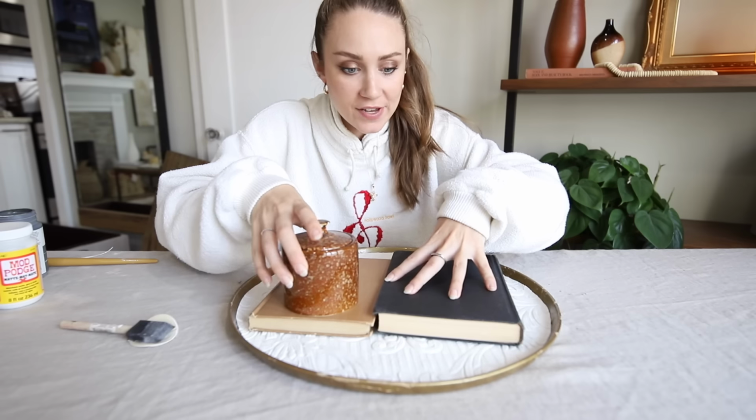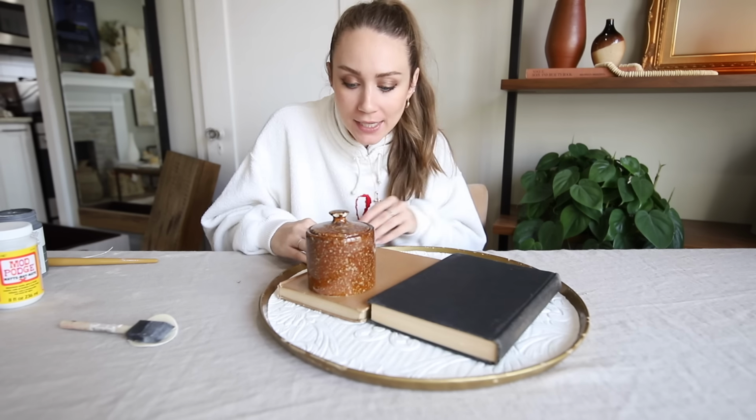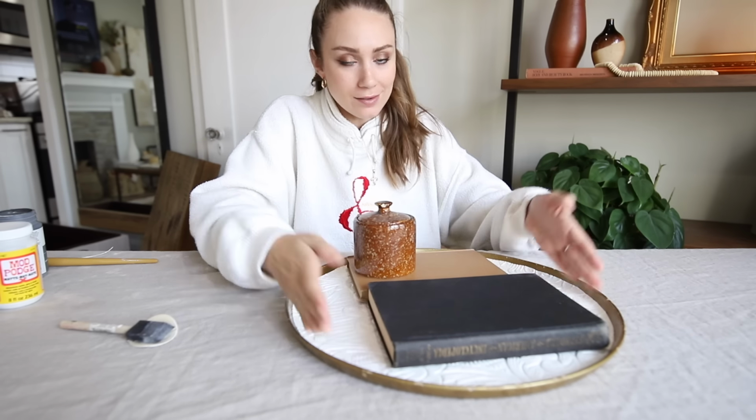As the books and the vase were kind of weighting down the center, I went around and held down the edges so that they were all really stuck well. So I went around a couple of times, spinning it, putting pressure on the edges until it was all stuck down.